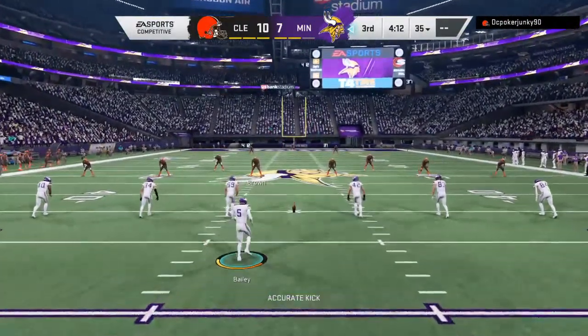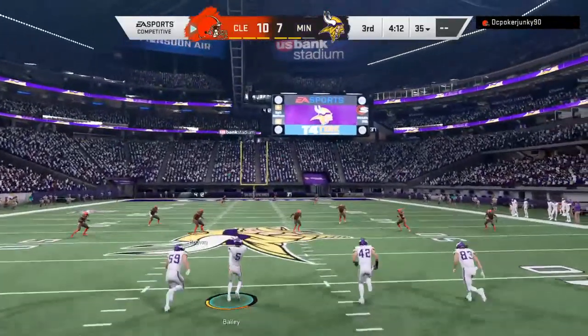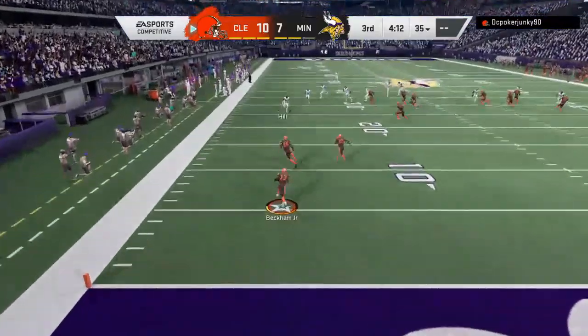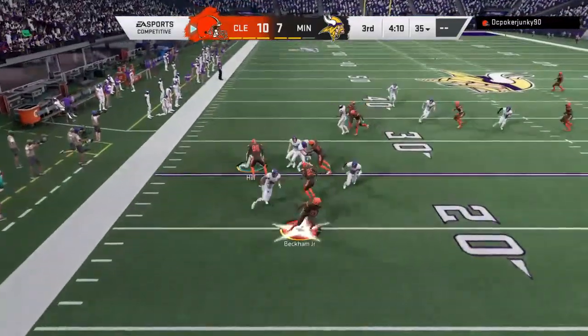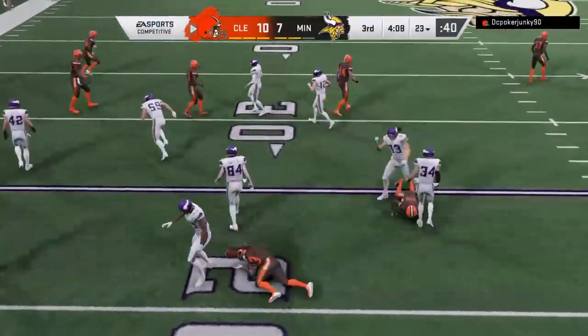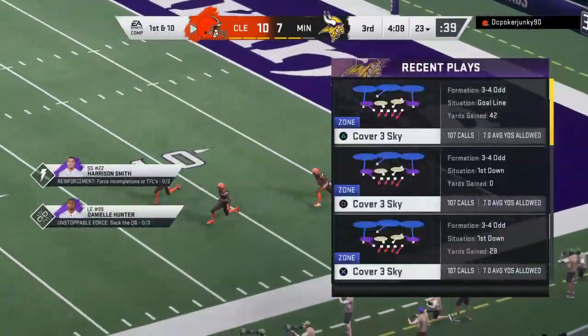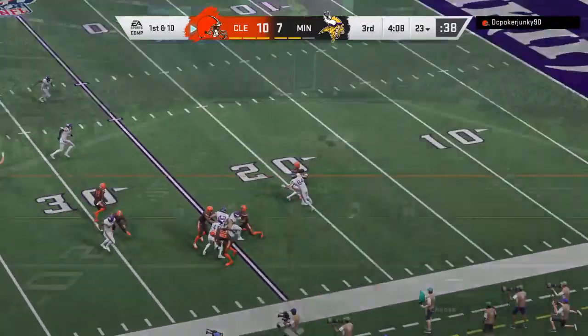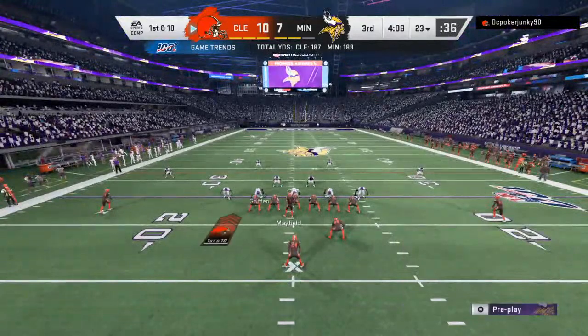Bailey now to kick it away after the touchdown. Fielded about a yard deep. And he'll get across the 20 before he's brought down at about the 23-yard line. The Browns drive about to get started.